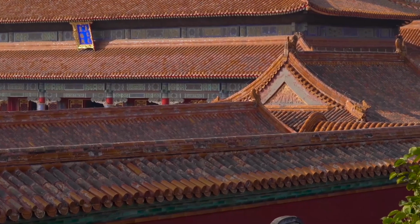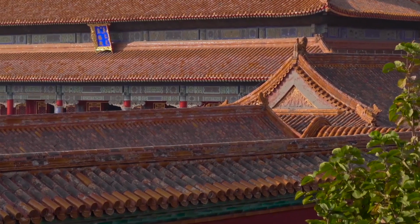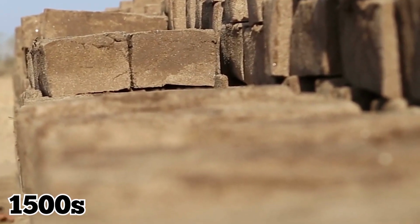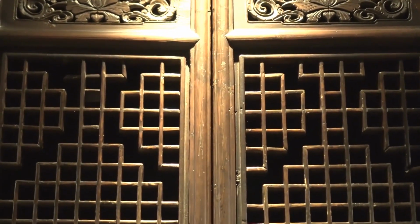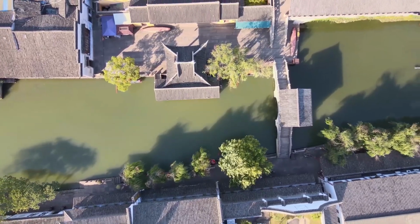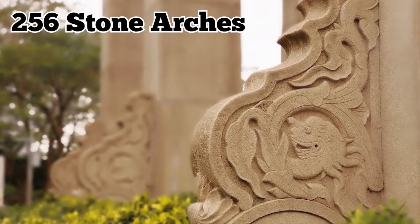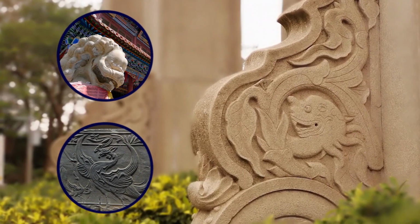They also released some illustrations based on those images, showing what the city would have looked like at the peak of its occupation. The city's walls were likely built in the 1500s, and unlike other walled cities in China, Xicheng had 5 entrance gates, rather than the usual 4 seen at other settlements. The city was rather small, and only spanned across half a square kilometer, but what it lacked in size, it made up for with its elaborate 256 stone arches, which depicted dragons, lions, and phoenixes.